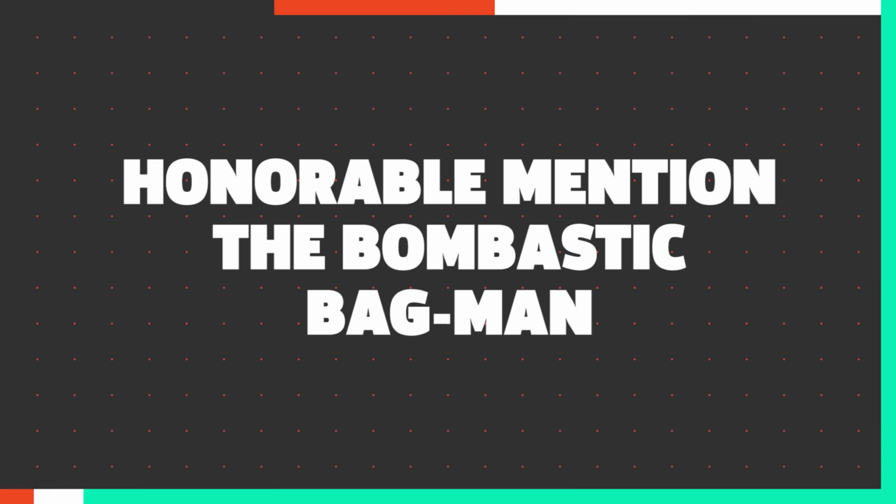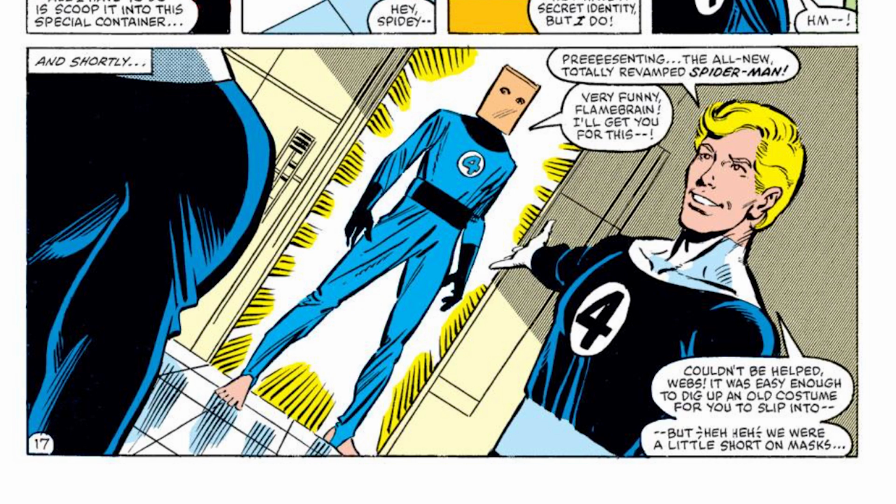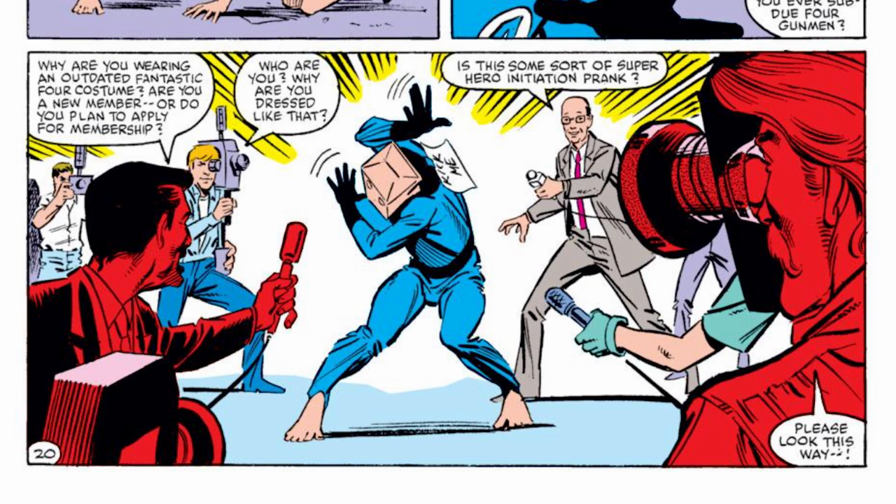Honorable mention, the Bombastic Bagman. After Spider-Man was freed from the alien symbiote, he was left with nothing but his underwear. The Human Torch came up with a solution as part of a prank. Spider-Man was forced to wear an old and baggy FF suit with a paper bag over his head.